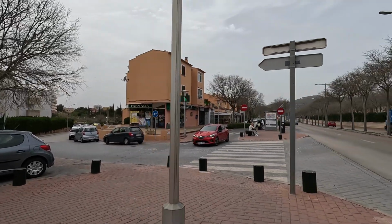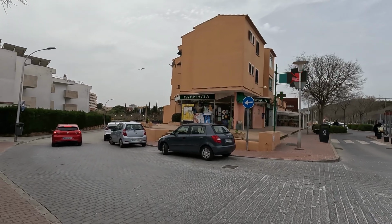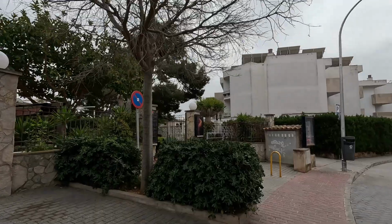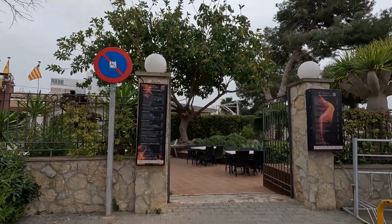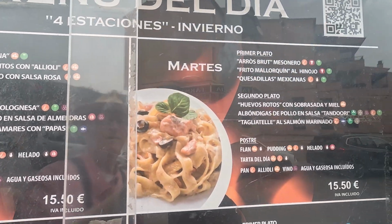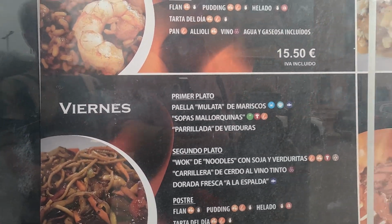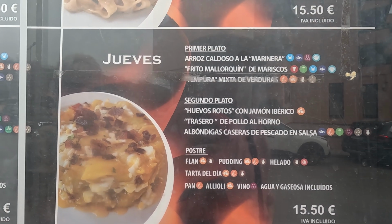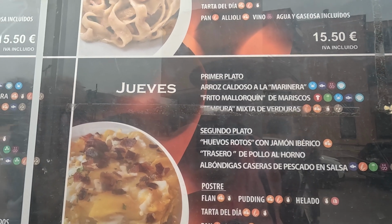Just down there is where Palmanova is, so we're right on the edge now. There's a pharmacy there. I come to Maison Caliu usually once a month with the 41 Club. We have our dinners here, and they do a different menu of the day each day. So they've got a regular menu, a la carte. If you come over to this one, €15.50. We've got a Monday, Tuesday menu, Wednesday, Thursday, and then Friday. They're all €15.50. But if you want one on a Saturday, then it's €23.50, so it's slightly different. And I'm guessing they don't do it on a Sunday, but for €15.50, that includes your first course, your second course, postre, pan, bread, alioli, wine, water or gaseosa.